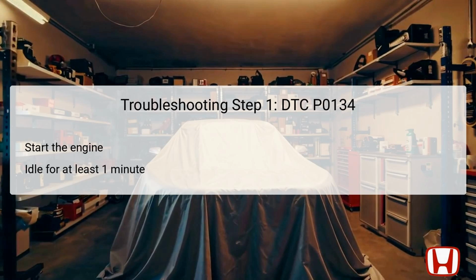Ensure your diagnostic tools are connected properly and that you're prepared to analyze the AF sensor's internal resistance readings as you progress through the troubleshooting protocol. The 1-minute idle period assists in achieving the necessary conditions for further diagnostic testing.